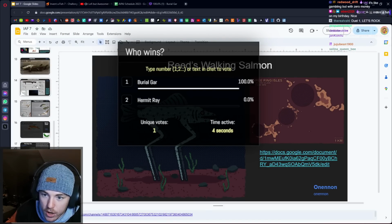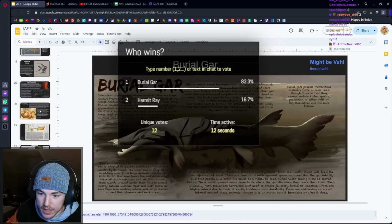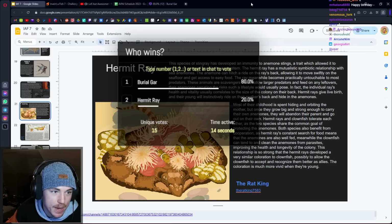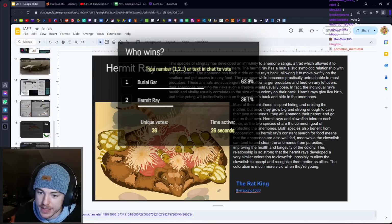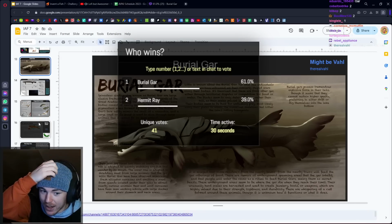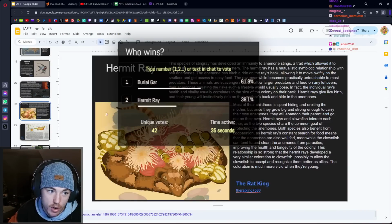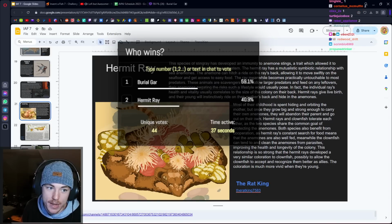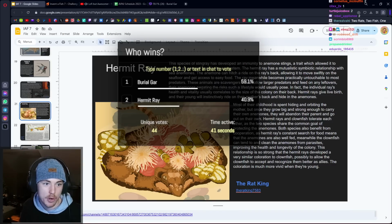So the Burial Gar is this guy here by Val. And the Hermit Ray is the cute semi-pixel art by the Rat King. A lot of votes for Burial Gar. It does make sense. It is more of the traditional art. And let's be real, Val always makes a deep run in these Invent a Fish competitions, though the Hermit Ray is catching up a little bit. Ooh, maybe, hold on a minute, it's within 10%. Hermit Ray could possibly still do it with some late voters, some real believers in the Hermit Ray.